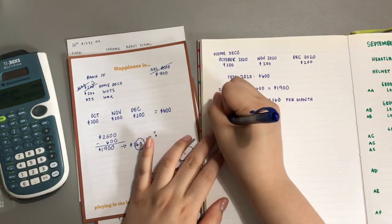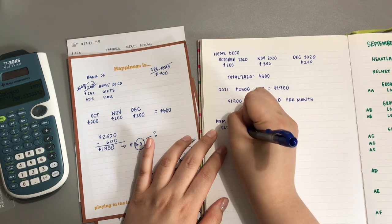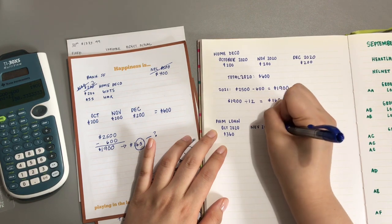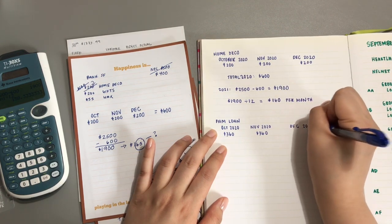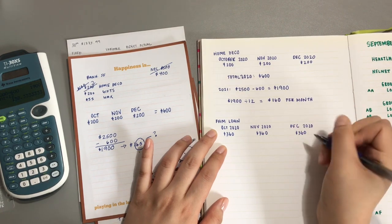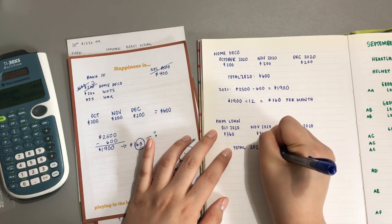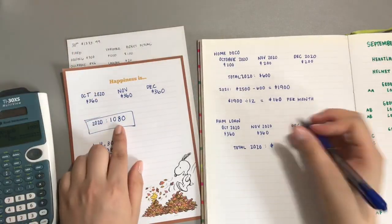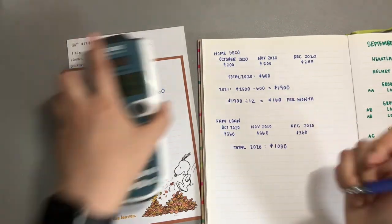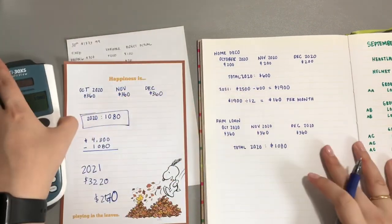Now for my family loan. I am paying in October 2020 360, in November 2020 another 360, and in December 2020 another 360. So that would be a total in 2020 of, why am I using a calculator? That will be a total of 1,080. Let me just double check that because I don't trust myself. 360 times 3 will be, yes, 1,080.